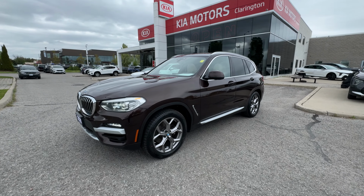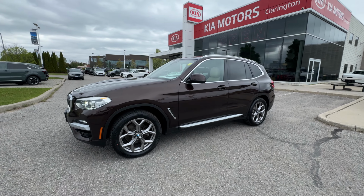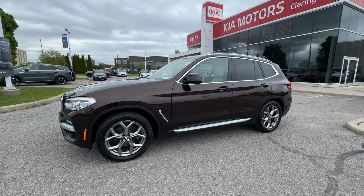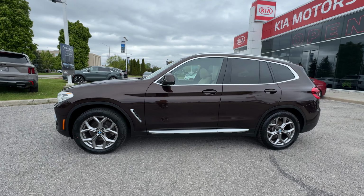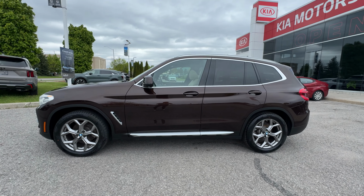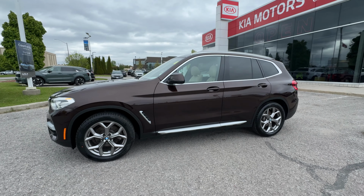Today we're going to take you on a tour of this 2020 BMW X3 Premium xDrive here with 123,000 kilometers, no accident history, and a nice luxury 5-passenger SUV. This is a great find here at Clarington Kia.